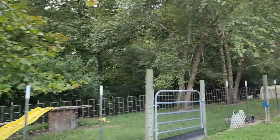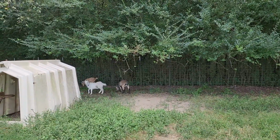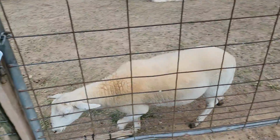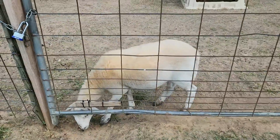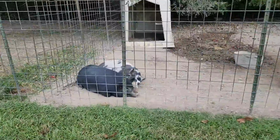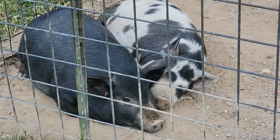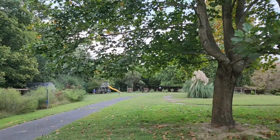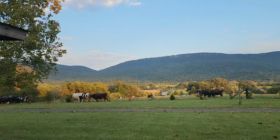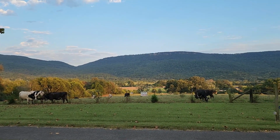So, didn't get to see the goats and the sheep at the other place, but you can definitely see them here because they don't have as deep of a field. Here's a sheep. I don't have any food for you, I'm sorry. I got pigs. Even got a playground, a couple playgrounds for the kids. And so there's a garden back there. And then they've got cows over here. Beware the bull, do not touch the fence. A lot of cows.